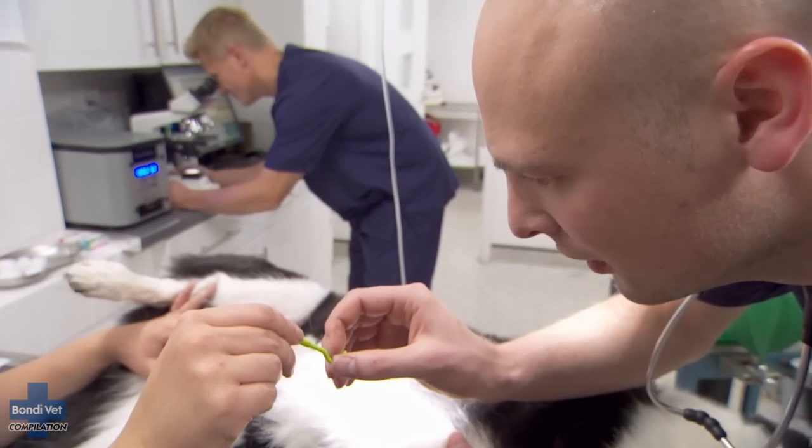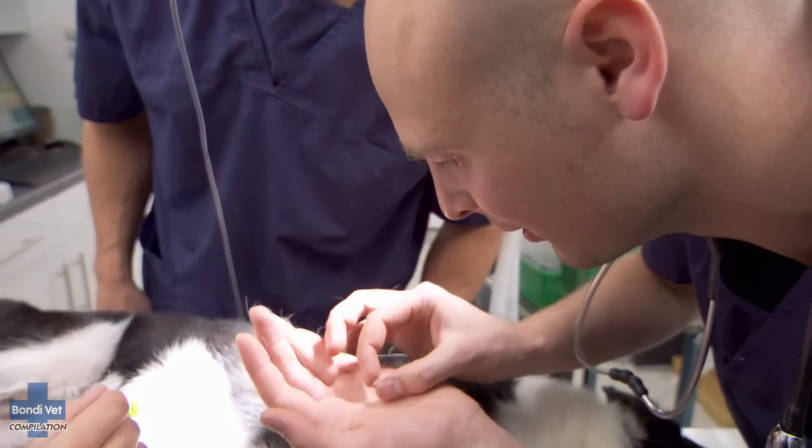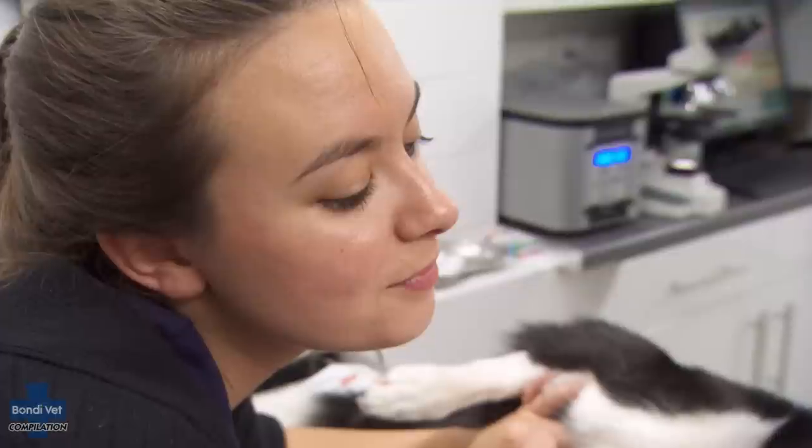Wow. That's horrible. Massive. It is massive. Oh, he's a big boy and he's still moving. It means you've got the head out, so well done, Sam.